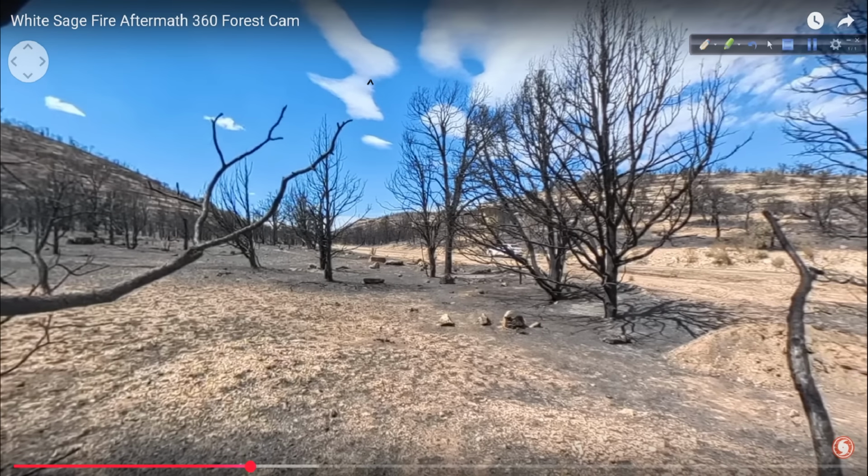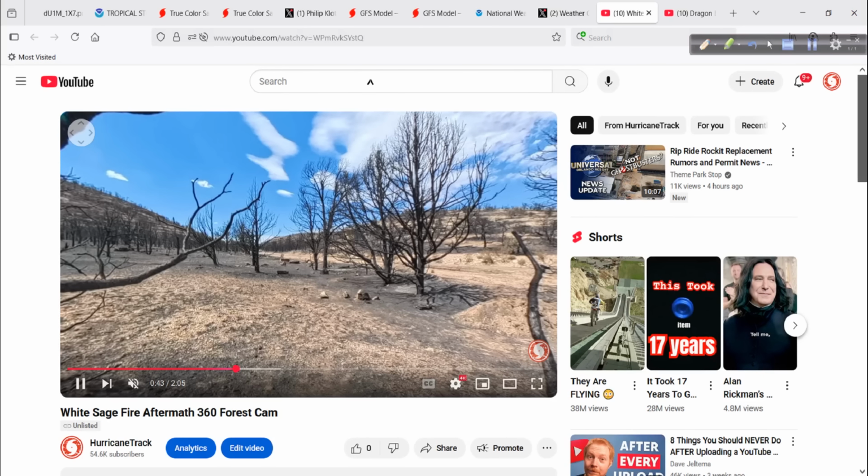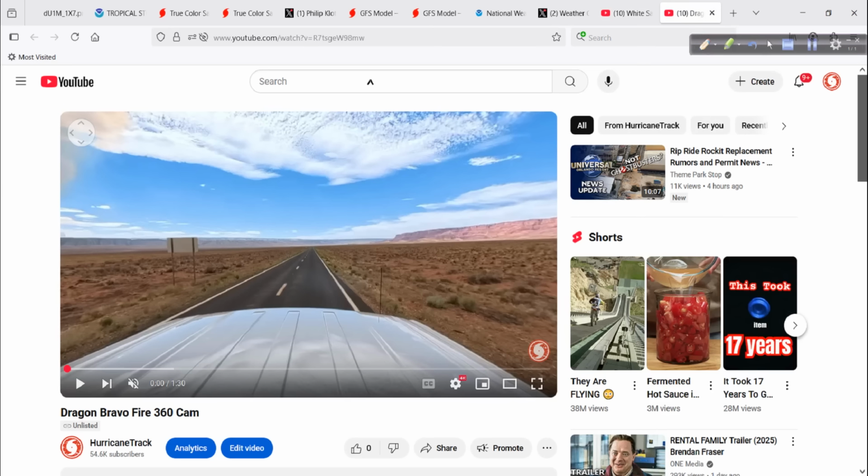And they had a big one up here in 2020. I drove, that's Highway 89A right there. I drove through there in 2020 with a couple of my kids from the big Kaibab forest fire up there that year, and saw a big ash devil. Anyway, fascinating stuff. This is the Dragon Bravo fire, though.